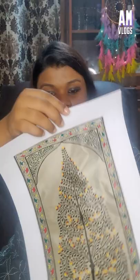Now the second painting that I got. Sorry for the noise guys, I'm just opening it up. So the second one here I have, it is the butter paper wrapped over like this. Now this is how it looks, and this I got as a gift, and how beautiful it is. I just can't get over this one.